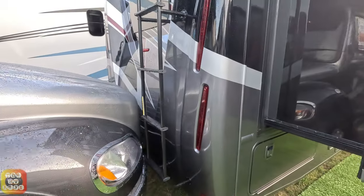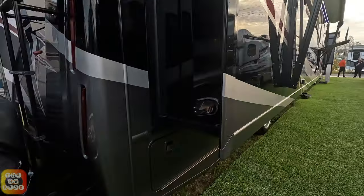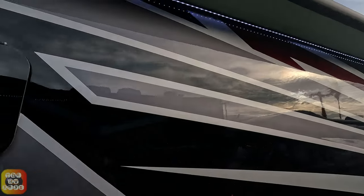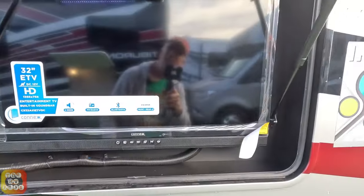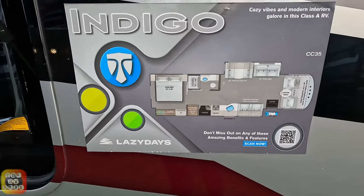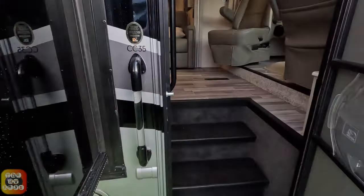Now here's the rear end of the Indigo. It has a rear window back here. You should note, it's got a power awning with LED strip up top. It's got an outlet here, as well as an exterior TV. Okay, no sound bar on that one. Here's the floor plan right here. Let's go inside and check out the coach.